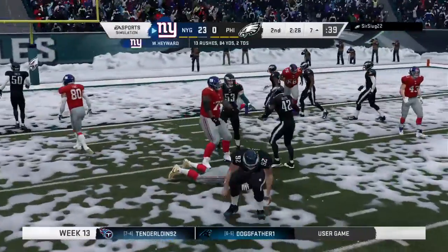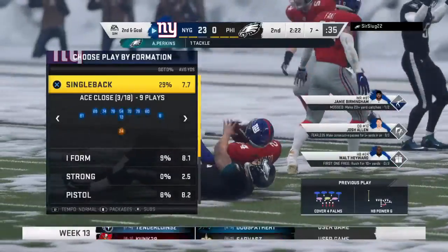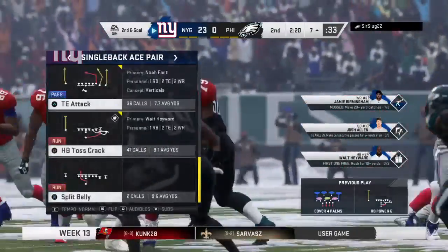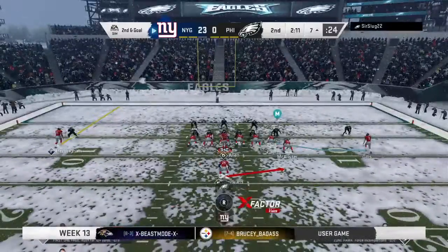And he goes backwards on this one, losing yardage to the 7. A loss of a full 3 yards, and now it's 2nd down. Now from the 7, here's 2nd and goal.